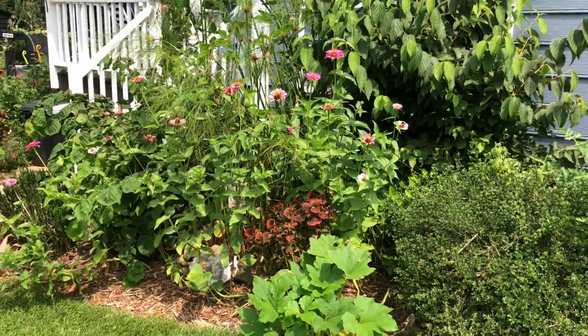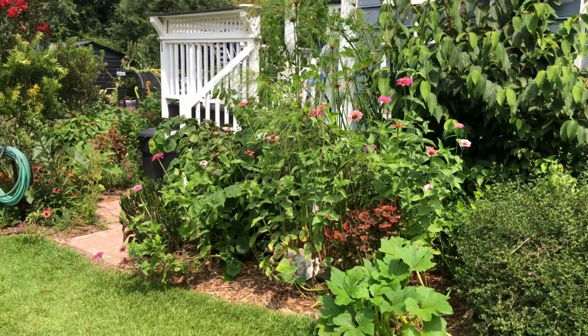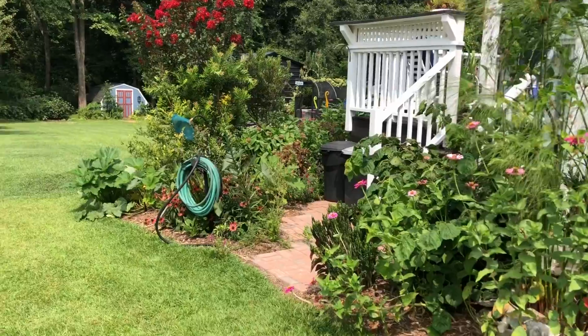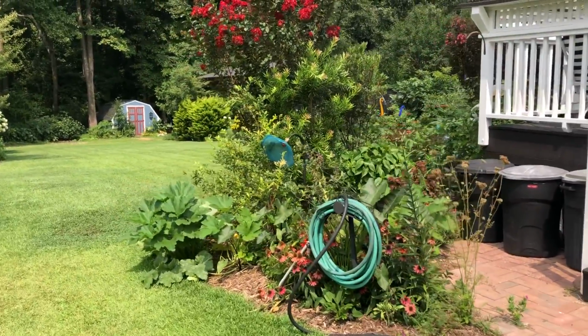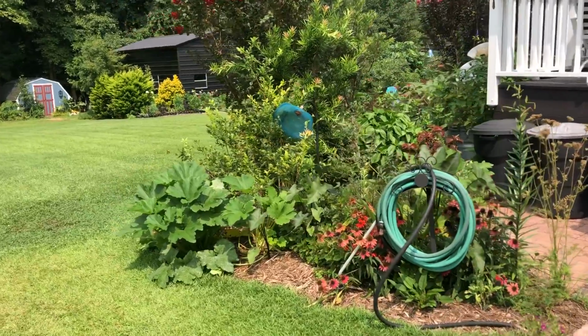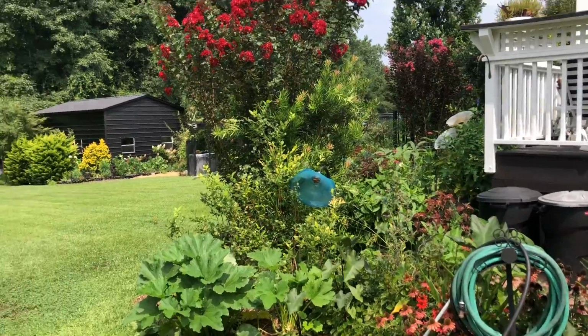But I really think the south border has come out great. We're finally harvesting squash and zucchini on a daily basis. And I was super jealous of everybody's harvests in June and early July. I'm pretty pleased that I'm gonna have harvests through August, September, and October.